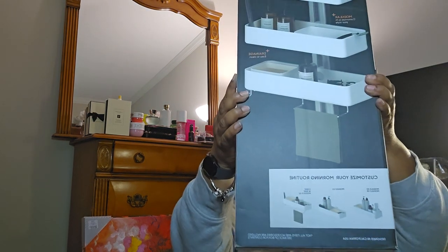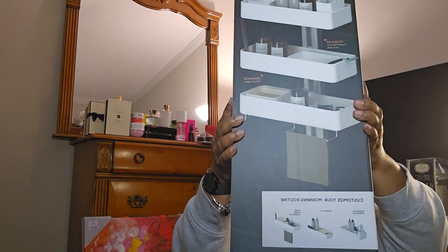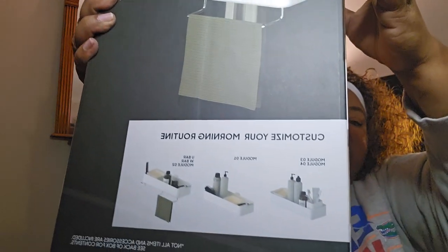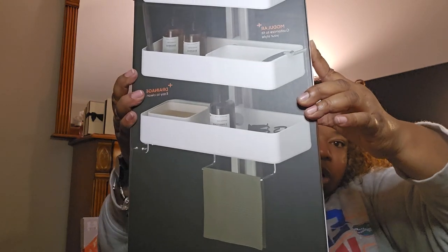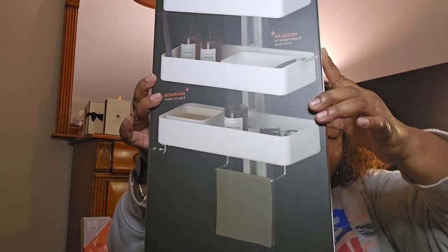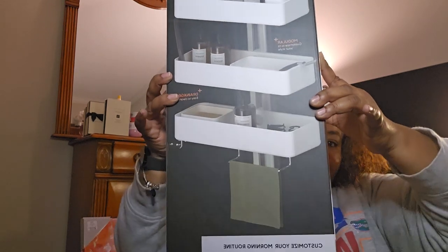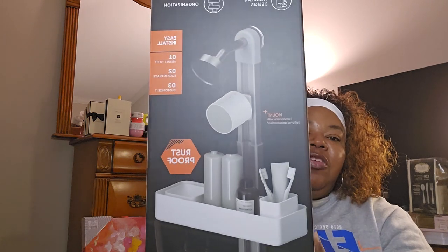Now, it also has a U-bar and a W-bar. The U-bar fits on the front side where the W-bar fits on the side, and you guys can kind of see that in the display. Where the little hanging washcloth is hanging down off to the side, that's the W-bar. So I'm assuming that's probably for your razors that you might need.